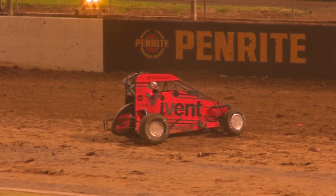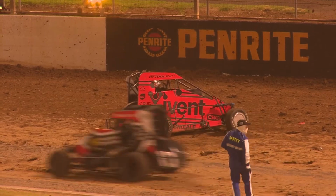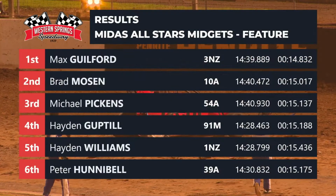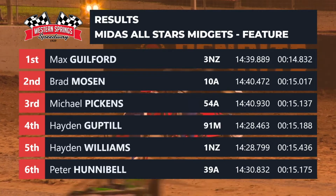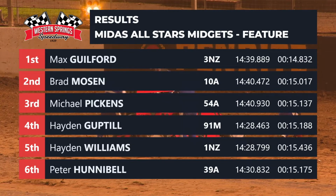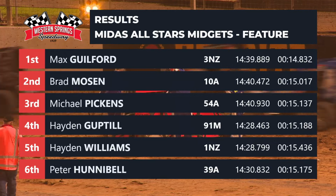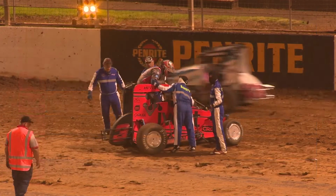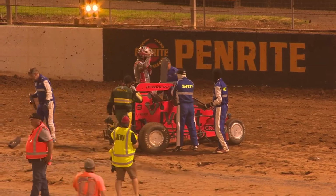And that, ladies and gentlemen, celebration or not, that is a feature celebration, and there is our win from hero to zero. Max Guildford, 3NZ first, Brad Mosen in second, Pickens third, and then the teammates Guptill and Williams fourth and fifth, while Peter Honeybell, our wildcard, rounds out our top 6. He's out of the car, ladies and gentlemen, your feature winner, Max Guildford.